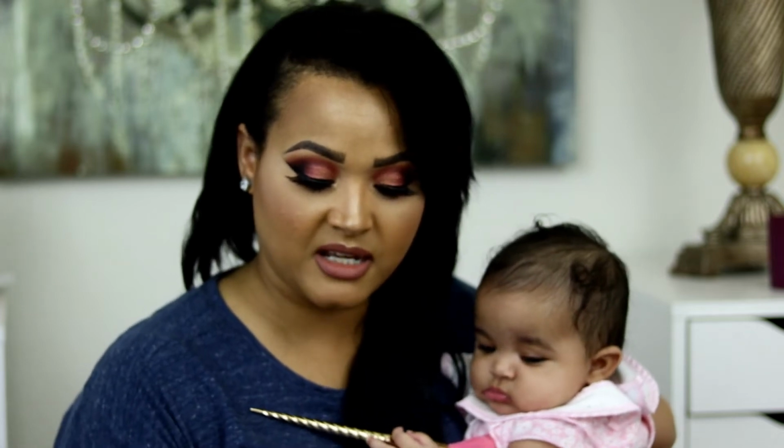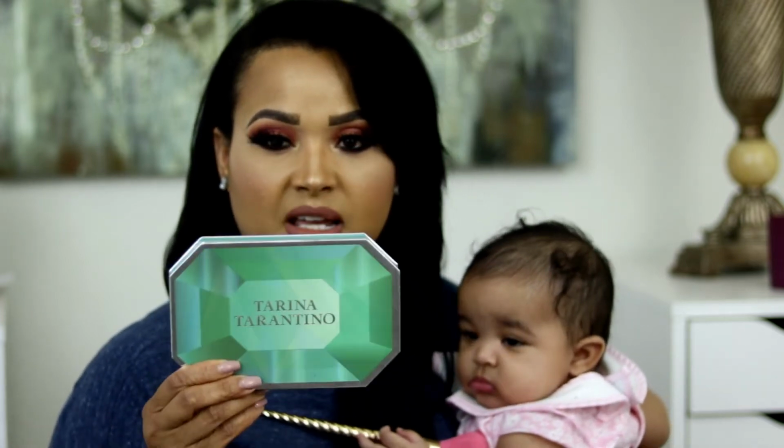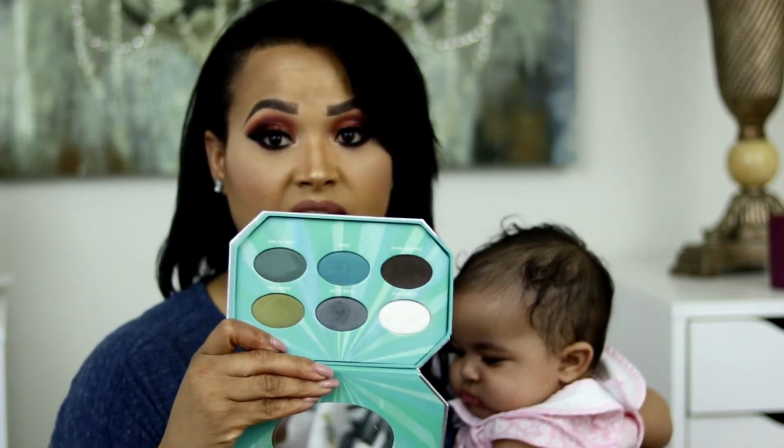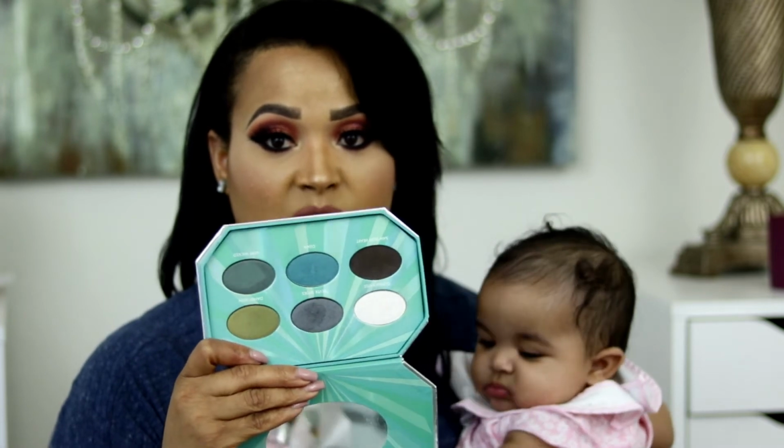All right, then next up, I have this palette right here, which was inspired from The Wizard of Oz. This is the Tarina Tarantino palette. I do not believe the brand is even around anymore, but this palette was gorgeous. This green color right here was everything. So pretty, such a pretty palette.